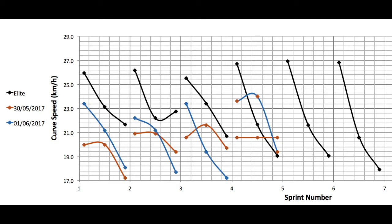His speed at 7 seconds, 17 seconds, and 27 seconds. The black line represents our group of boxers that are the most committed to the program, that are able to produce the high scores and the best scores. So this is an average of their performance on the 30-second maximal sprints.